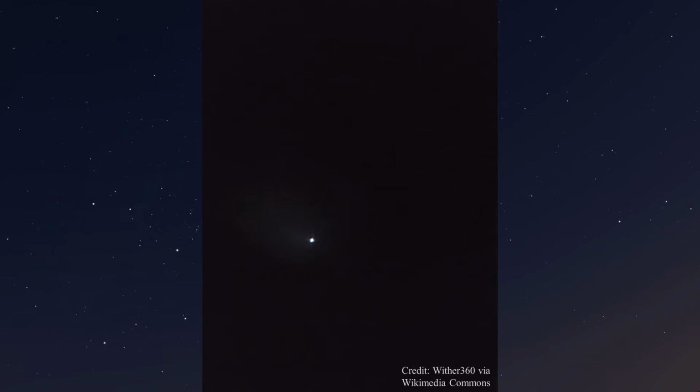The name Procyon is Greek in origin and means before the dog. It was given this name because it rises before Sirius, the dog star. It's also called the little dog star. Procyon is about 11.5 light years away, making it another one of Earth's nearest neighbors.